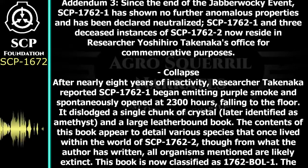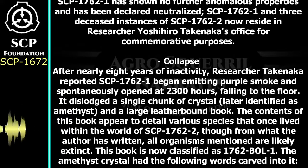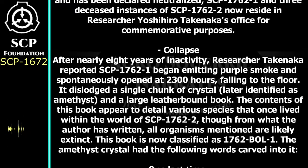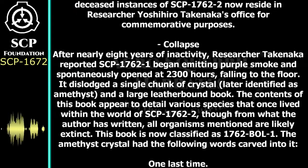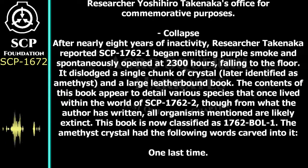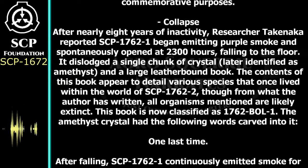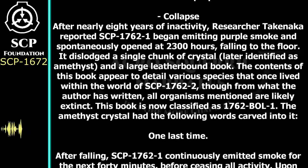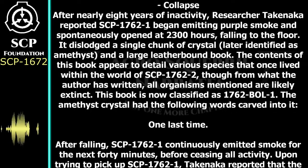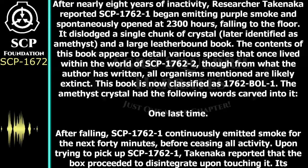SCP-1762-1 began emitting purple smoke and spontaneously opened at 2300 hours. Falling to the floor, it dislodged a single chunk of crystal, later identified as amethyst, and a large leather-bound book. The contents of this book appear to detail various species that once lived within the world of SCP-1762-2. Though, from what the author has written, all organisms mentioned are likely extinct. This book is now classified as 1762-BOL-1. The amethyst crystal has the following words carved into it.